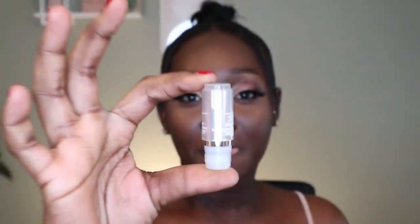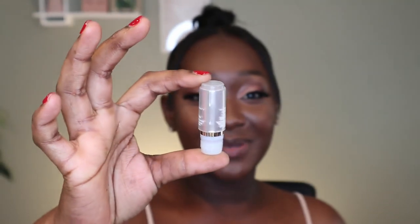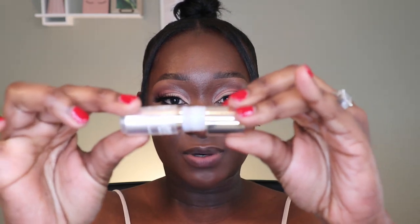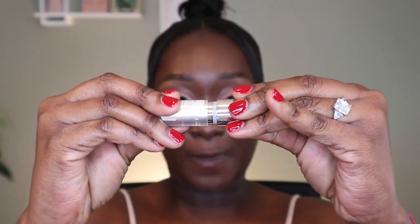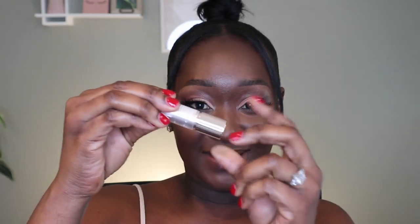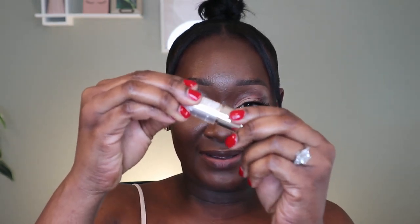I love... Oh, my camera is giving me problems. But guys, see, I love this. It looks so pretty. So now the demonstration says that you take the lipstick and you attach it to the bottom part. So that's what I'm gonna do. I'm just gonna go ahead and lock it in. Oh, that was actually easy. It was easy. And it's secured. See, it's nice and secured. I love that.